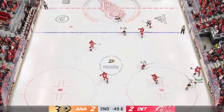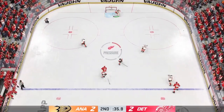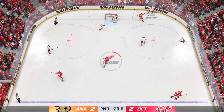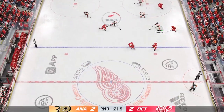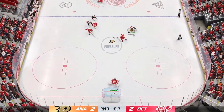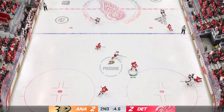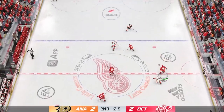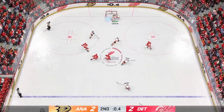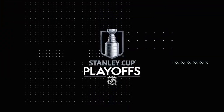Detroit's got the puck along the boards. Along the side, here they come through the neutral zone. Gets the puck in deep. Feeds it over to Veltrano. Takes the feed. That's blocked. Detroit's got the puck. And he takes the pass. Shot! Big stop! Just as time expires in the period. And that brings the period to an end.